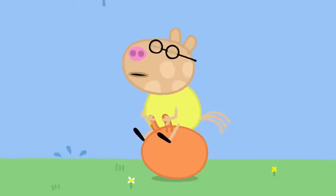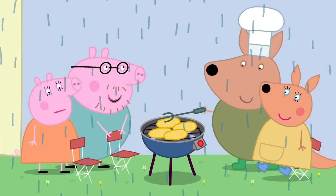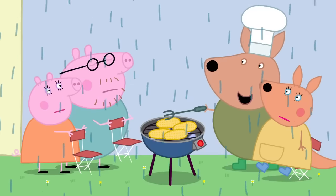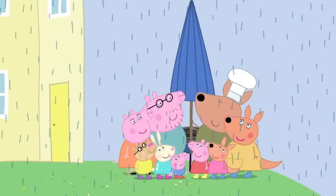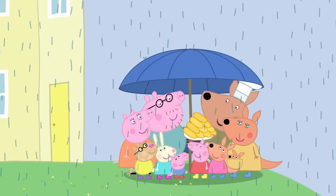Ugh! What was that? It is raining. Like I said, if you want it to rain, start a barbecue. I'm afraid we'll all have to go indoors. What? And miss the rain? Mr. Kangaroo has got a big umbrella to shelter everyone from the rain. Food's ready. Who's hungry? Me.